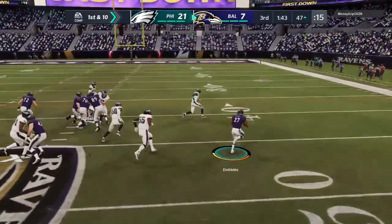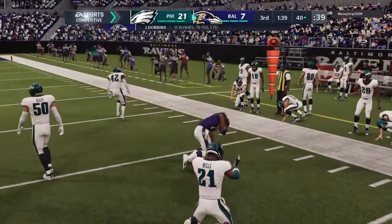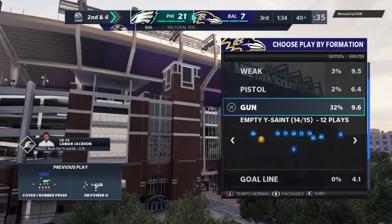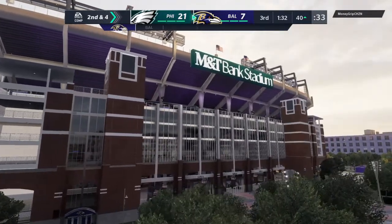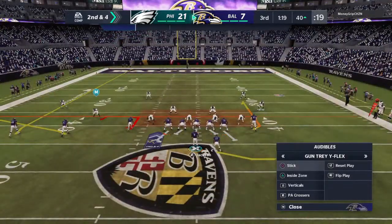Right back to Dobbins on 1st. It's a 6-yard gain on the ground, and that'll make it 2nd and 4. Decided to hand it off that time on the run-pass option. Appeared to be an easy decision. Just gave it inside. Nice, steady gain. The last run got 6. Now 2nd and 4.